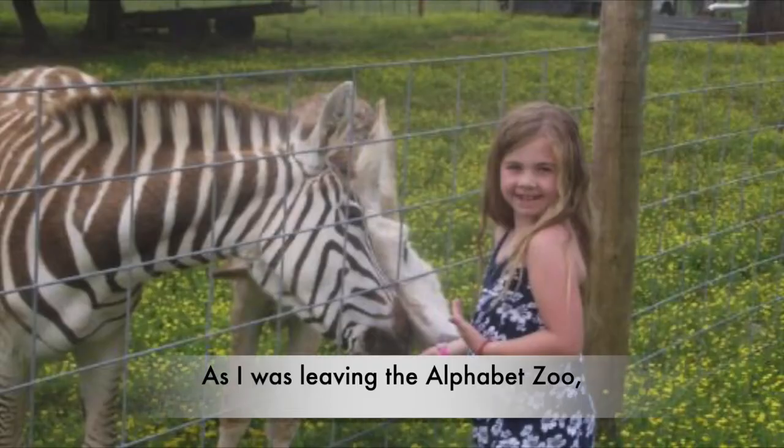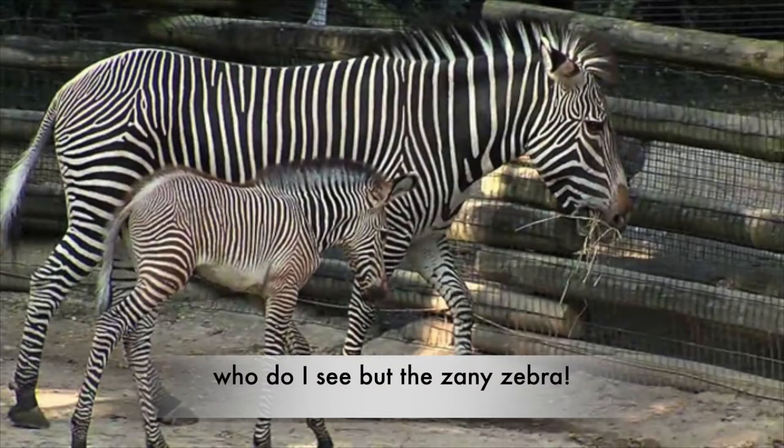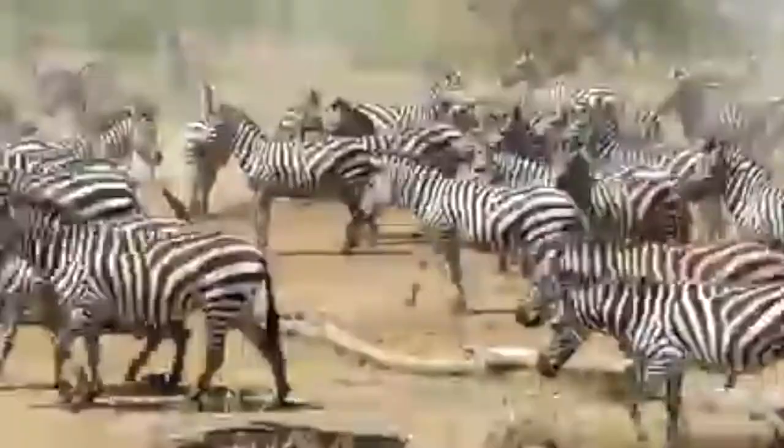As I was leaving the Alphabet Zoo, who do I see but a zany zebra? He was zigzagging in the field. Even the young zebra is very zippy.